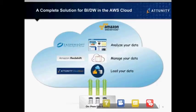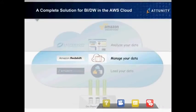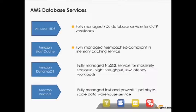So let's dive into Redshift to start with. And just to provide some context, I wanted to talk to you a little bit about how Redshift fits into the overall picture of database services at AWS. And so what we've really tried to do is to provide a fairly complete suite of managed database services. So we have Amazon RDS, which is our relational database service. You can deploy a MySQL, SQL Server, or Oracle database with just a few clicks, and it's really designed for transactional workloads. Elasticache, which is a Memcached compatible in-memory caching service. DynamoDB, which is our NoSQL, very low latency, close to infinitely scalable, non-relational database service. And then Redshift, our newest service, which is petabyte scale data warehousing in the cloud.